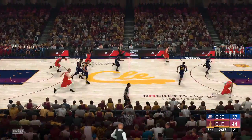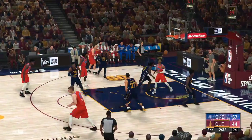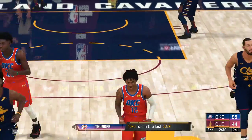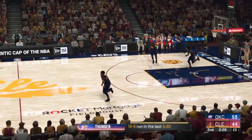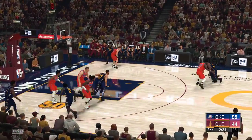Well, Rudy Gobert, I thought, deserved to be on the All-Star team last year. Obviously, that did not happen. The entire Jazz organization was outraged. He will be an All-Star in the future. He is that much of a force, and it begins on the defensive end for Rudy.